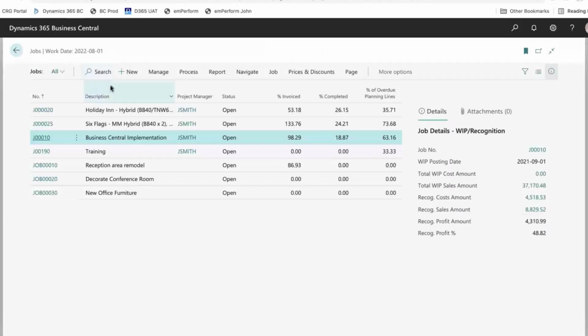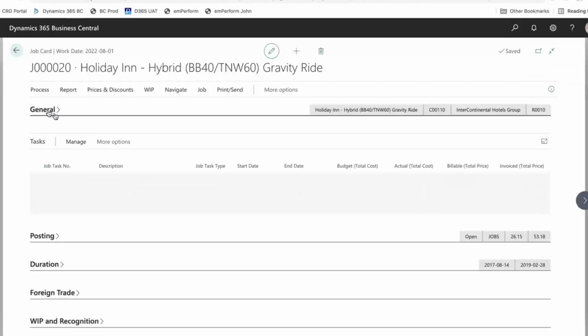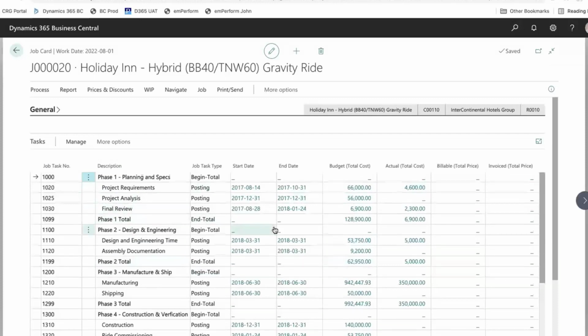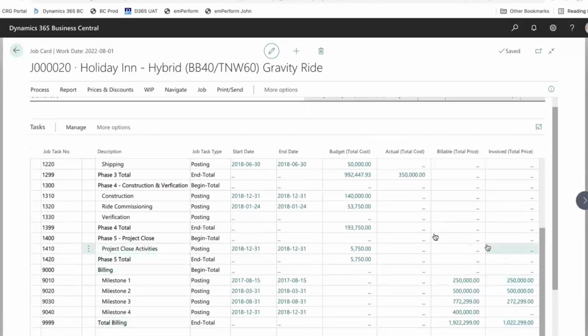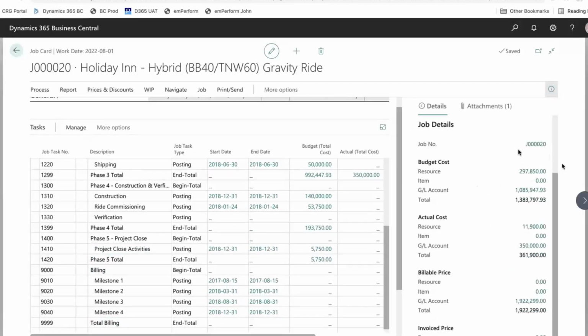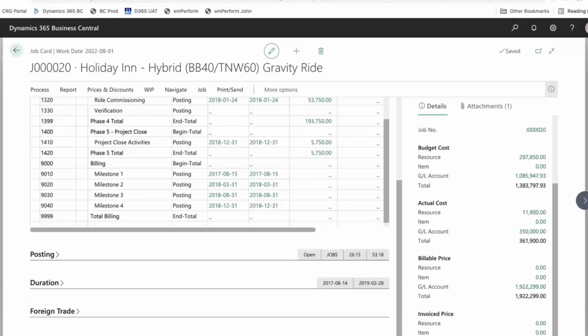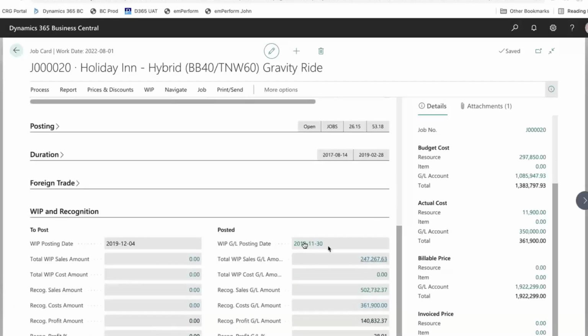Okay, now another option with respect to jobs is if you're in a much bigger job, you could have phases in it. You may not have revenue associated to each of the cost lines, but instead you have milestone type billing that you're going to do. And the great thing about Business Central in the project module is it keeps track of your budgeted costs and your actual, your billable, and what's been invoiced. And the system then will track down here in the WIP and recognition section. It'll track for you what your work in process or your deferred revenue and revenue recognition should be, as well as the cost side of it. So this jobs module is really quite good.